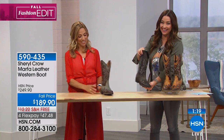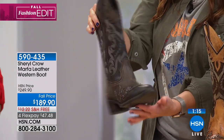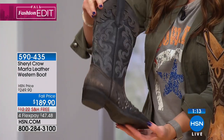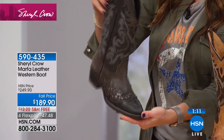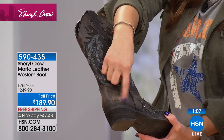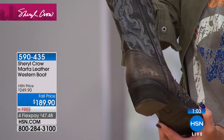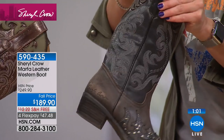Here's the black. Do we have any of the black remaining? I know that we were last call on the black, becoming very limited. So if you want to see if your size is available on the black, jump on hsn.com. Haven't pointed out enough that you have your signature right there on the back of the boot. That's right, which is very, very cool. Gotta put that there.